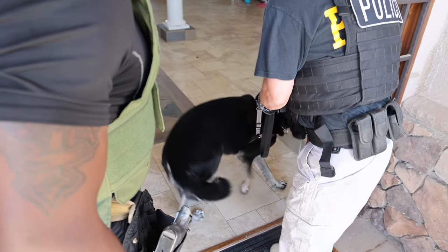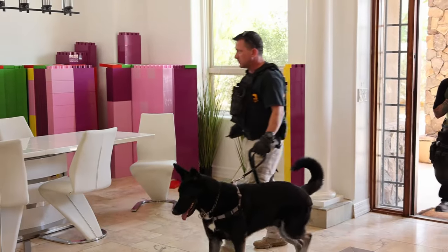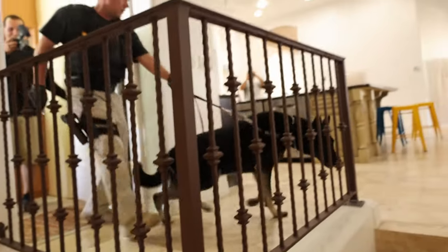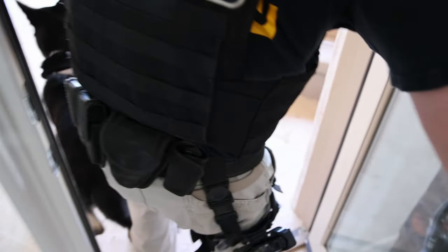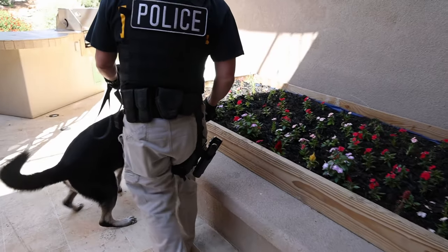This is the police. Anybody in the house? Make yourself known. We're gonna search the house with a police dog. If you don't make yourself known, you're gonna get bit. Search here. Police dog searching. What is it? Alright, he's alerting on this flower bed here.